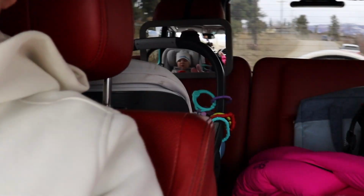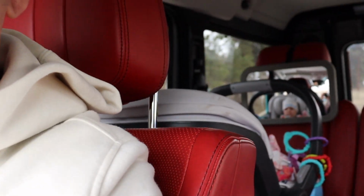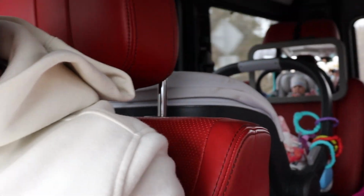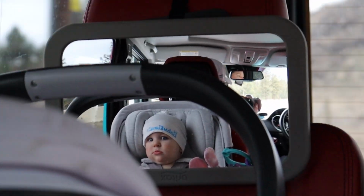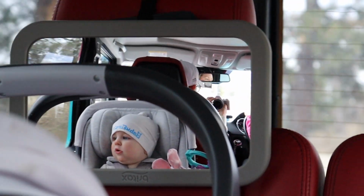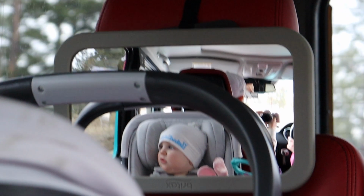Let's hear it, baby. Woo! She's speeding. You're not speeding. No. Hey baby, how are you back there? Mirabella. Let's see if we can zoom in. And yes, I'll be getting a wide angle lens soon. I think it's in the mail. It's in the mail right now. There's little baby. You gonna talk to us? Mirabella. Hey Mirabella.